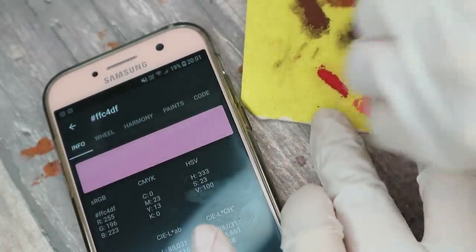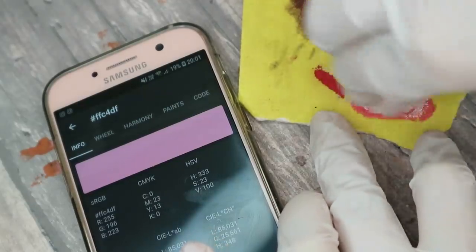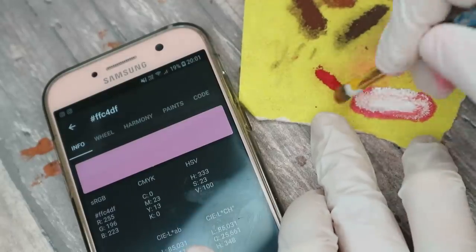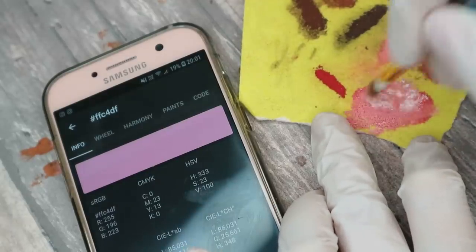To get this similar color, I mix together pink and white pastels and then I apply 2 layers of the mix to the doll's face. And between the layers I use, like always, Mr. Super Clear sealant.